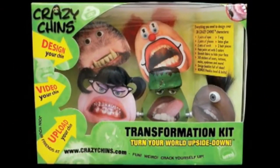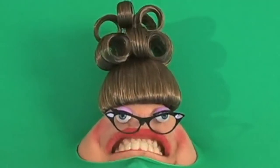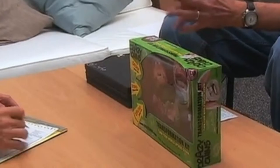We're creating upside down chin characters for some play kits. This is the last photo shoot before my pitch to Hasbro next week, so they need to look good. I want an inventor to show me something that makes me go, wow. Look at me. All right. So it's an interactive toy that kids can use to create their own characters.